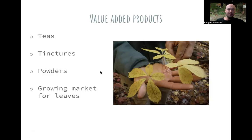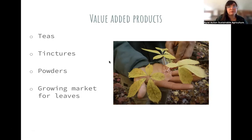Andrea, do you want to say anything more about value-added products here? Because you've been in the game a long time. Yeah, just basically going off of what Badger said, tinctures are a great value-added product. Tinctures are where you just use alcohol as a solvent to extract and preserve the medicinal constituents of a plant. You can dry the roots, cut and sift them to be used as a tea or a decoction. And then you could just dry it and powder it too. You could put those powders in capsules, or you can sell the powder whole for people to put in smoothies and in foods like oatmeal and other things like that.